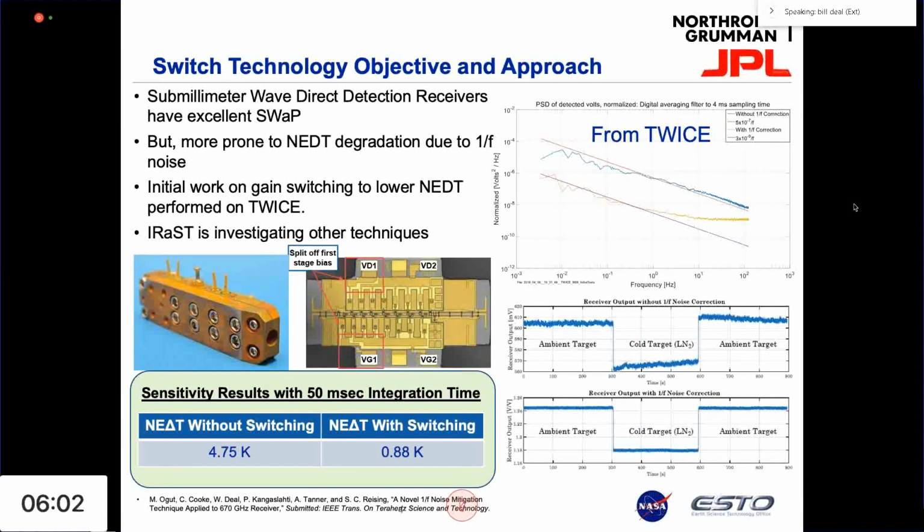This shows a little bit more of the motivation for the switching work. And you can see here, these are measurements from the TWICE project. Steve Reising was the PI for that. And we built this direct detection receiver, which you see in the center on the left. The entire receiver has about 200 milliwatts of DC power consumption. To receive a 670 gigahertz signal, it's got about a 20 gigahertz bandwidth channel. There's bandpass filters in there, the direct detection receiver, and the video circuitry in there.